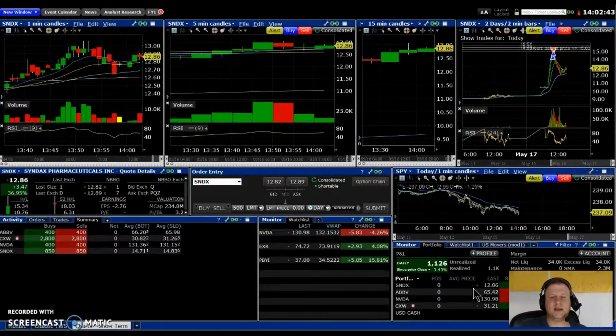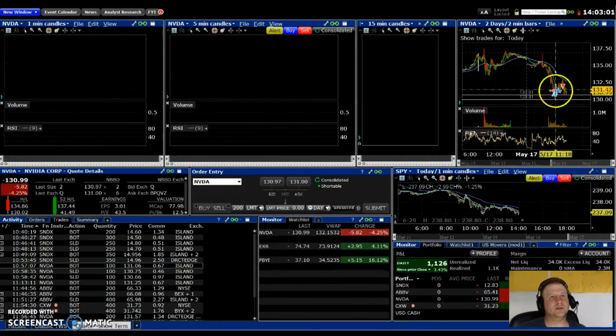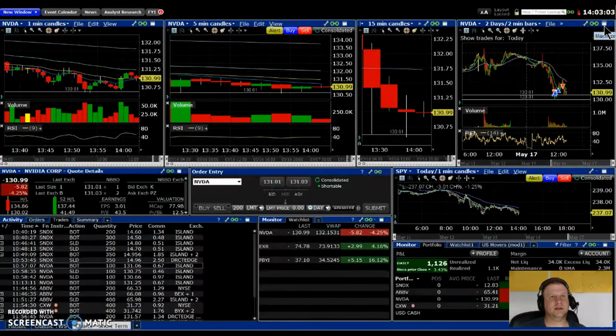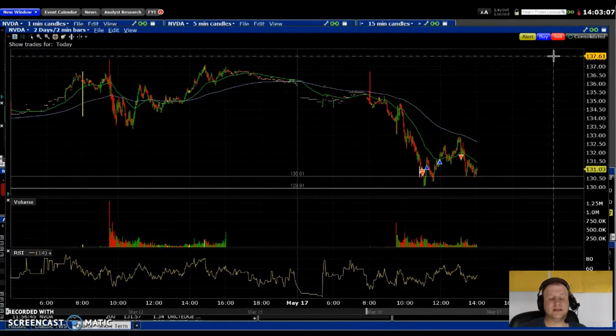But because I'm paper trading and I'm experimenting with this new strategy, I'm doing things which I normally wouldn't be doing, just to see whether they work. I mean, that's the whole point of testing and developing a new strategy. You need to see how it functions, what works, what doesn't work. So the second stock I traded, I think it was Nvidia. I've had a bit of a love affair with this stock for the last week, because it seems to be such a good stock to trade and scalp, really.